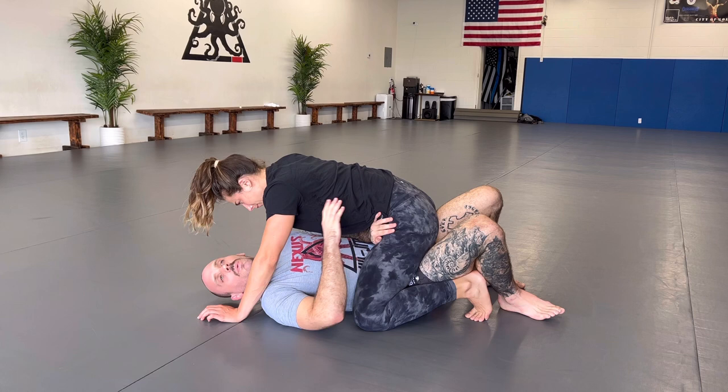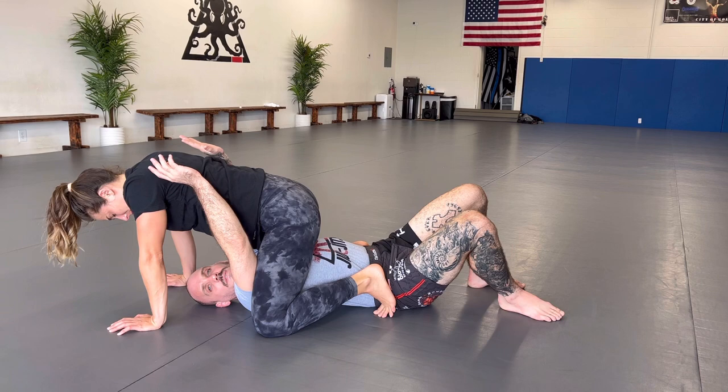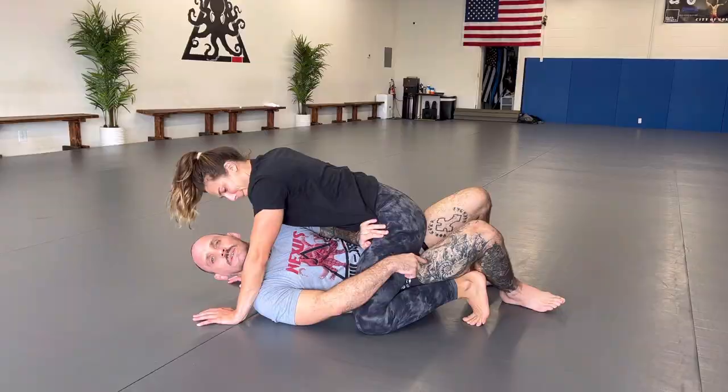If she starts coming up high, bring her knees high. Look, my elbows get out of position, and now she can start armbarring me, mounting triangles, omoplatas, whatever she wants, go-go's, I don't know, right? So it's important that my elbows are low and keeping her hips down. I need her hips to ride on mine because my hips are my power source, okay?